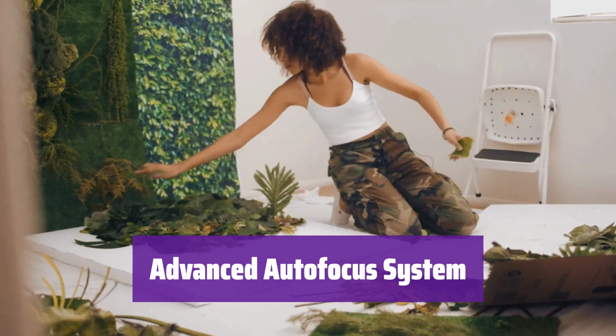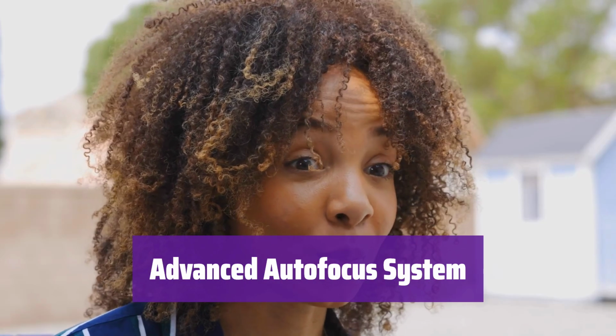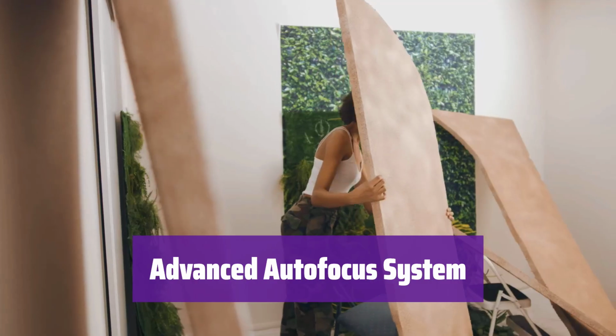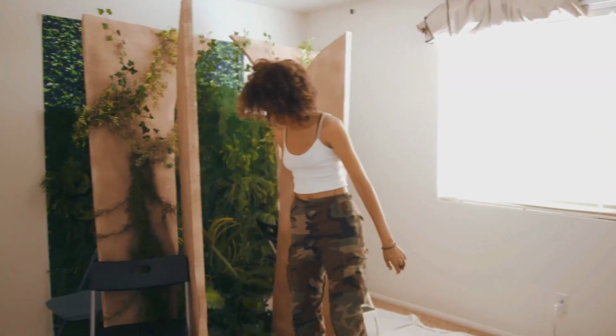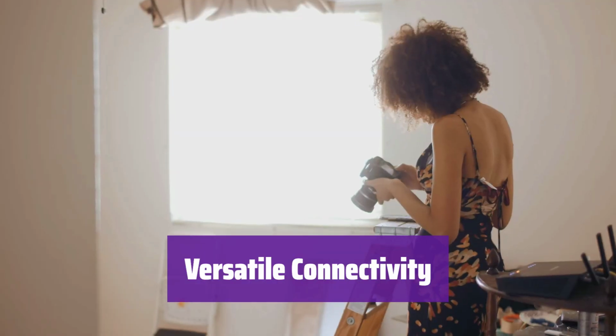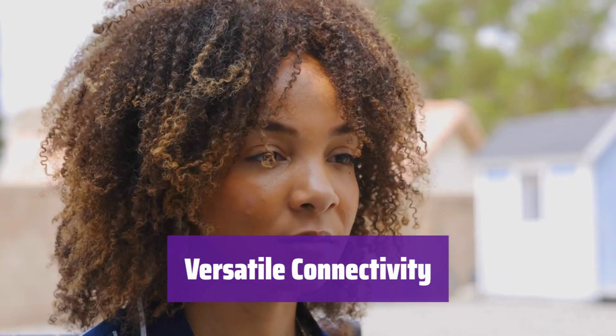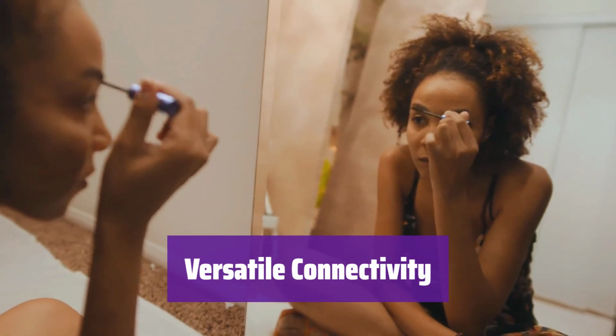Achieve sharp focus with its advanced 45-point all-cross-type AF system. It supports metering even at f8, ensuring your subject is always in focus, no matter the conditions. Built-in Wi-Fi and Bluetooth make sharing your creations effortless. Connect and transfer images or control your camera remotely with ease.